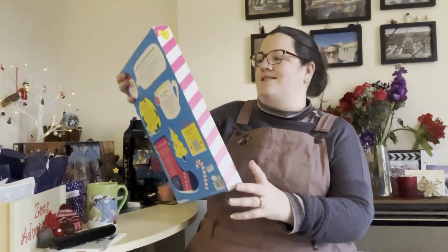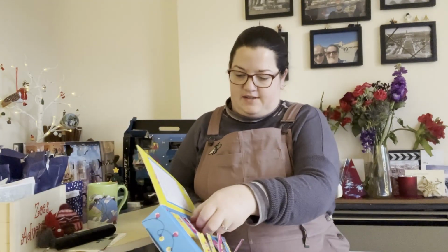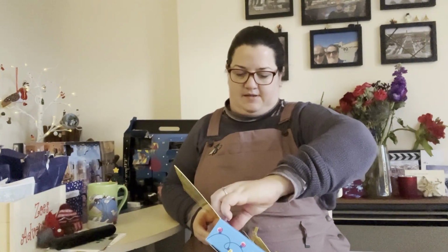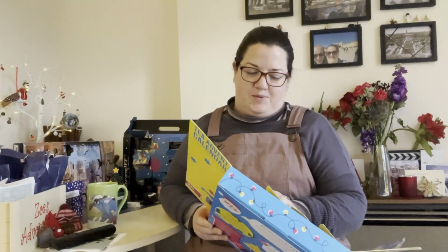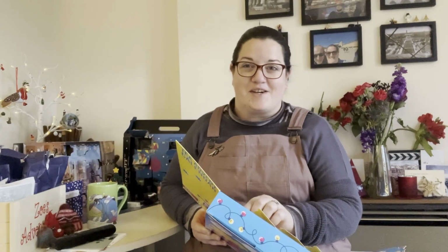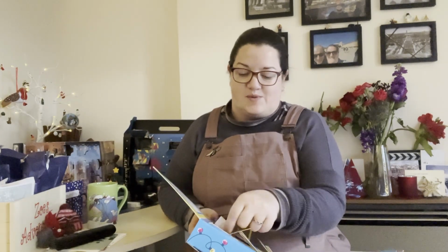It's the 21st of December and it's time for advent calendars. So let's dive into the tea advent calendar from Bird and Blend, and let's look for day 21. Oh, this is one of my favourites and I've not had it for a while. Tangy rhubarb and creamy custard to satisfy your sweet tooth.